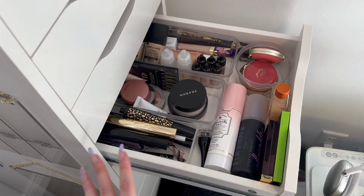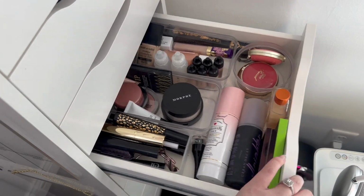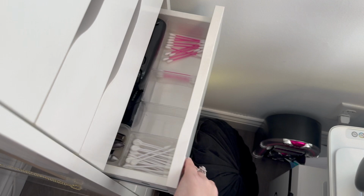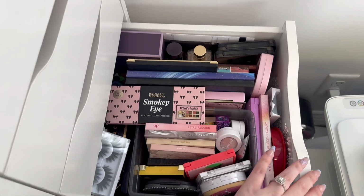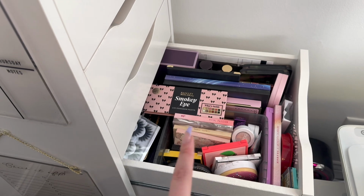This is my everyday drawer, so this is the first thing that I will grab because these are all my normal products that I will look for. We have some makeup palettes. Q-tips need to be restocked. This is all palettes, lashes, all of that stuff. That definitely needs to be sorted through. A lot of these palettes, not gonna lie, are expired.